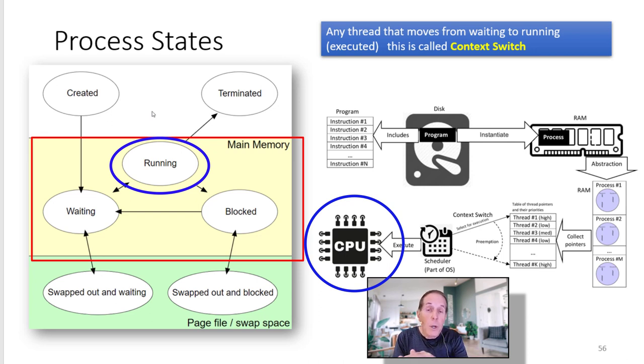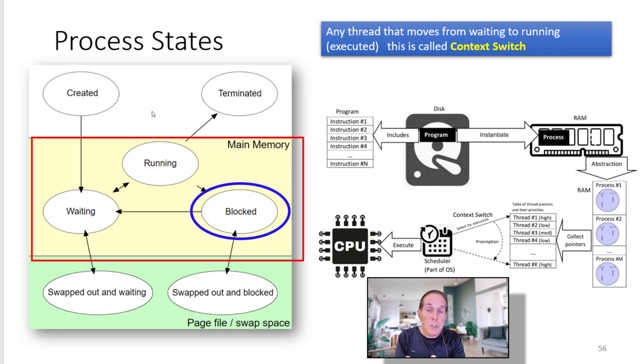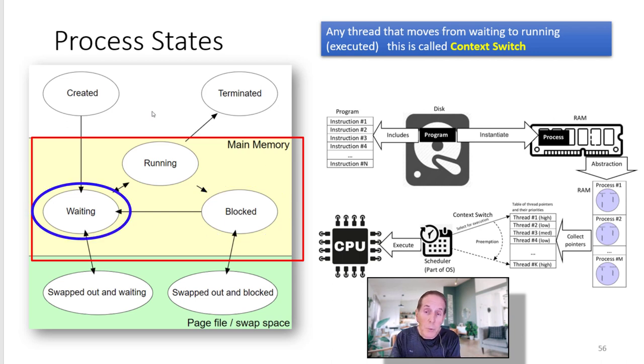Now, once it's been executed, it goes into what's known as a block state. Maybe it's waiting for something to be done, maybe a keyboard input, maybe another thread to do something, but it is in a blocked state. Once it gets unblocked, it moves back into waiting, so it's run again. And so we just cycle from waiting to running, block, waiting to running, block.